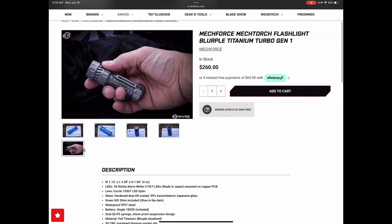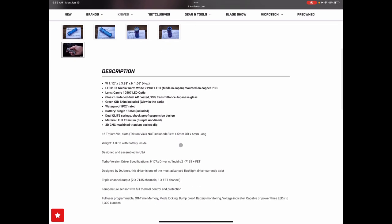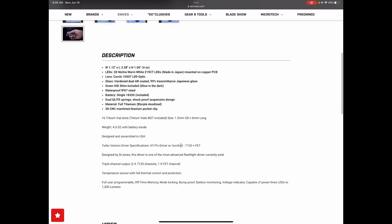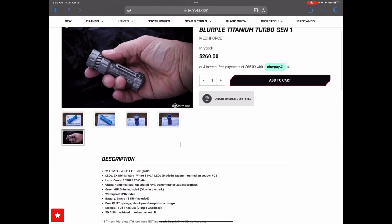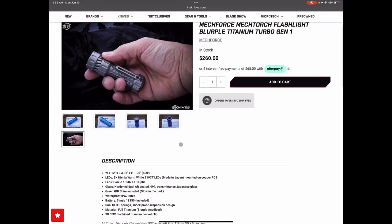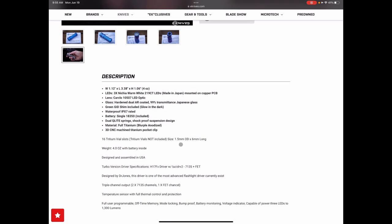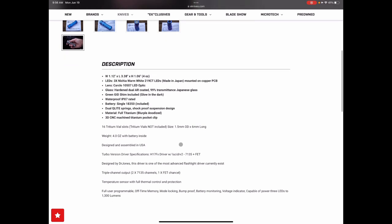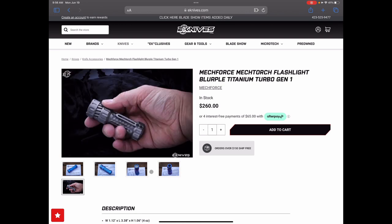That's the only reason why I haven't ordered the other one yet. But a lot of people say they're really good. They just bite off other people's designs. It's not necessarily a clone because it's got their name and stuff on it. They just kind of took the design. I would really like one of these Mech Force though, the Mech Torch. These things look so nice.